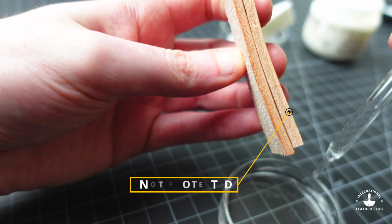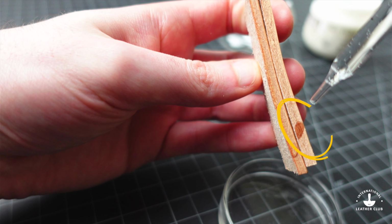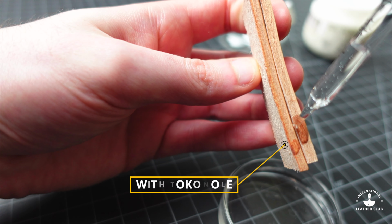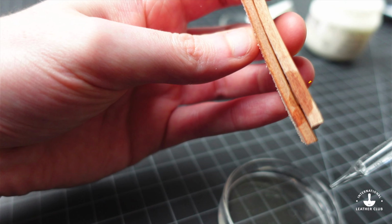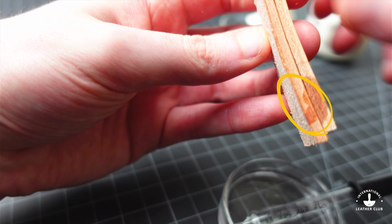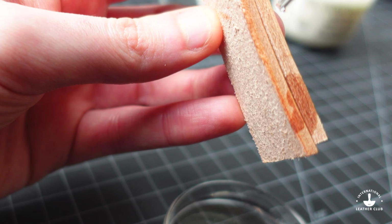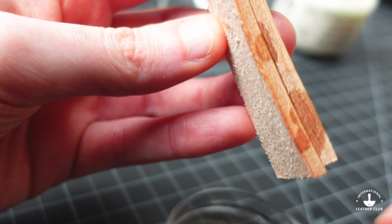So the one on the right is not protected. And when we drop water on it, we can see it kind of absorbs it. Then when we drop it on the Tokonole version, it almost resists it a little bit and kind of keeps it more concentrated. And so there's a bit of the water resistant properties of it when you're looking side by side right at it. It will absorb. It's not going to be totally waterproof.